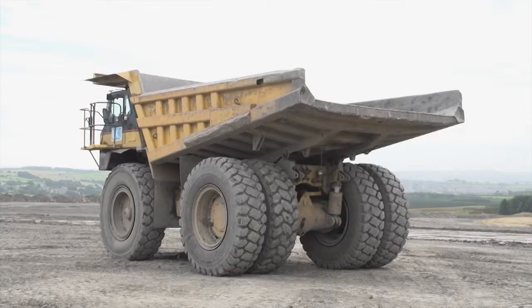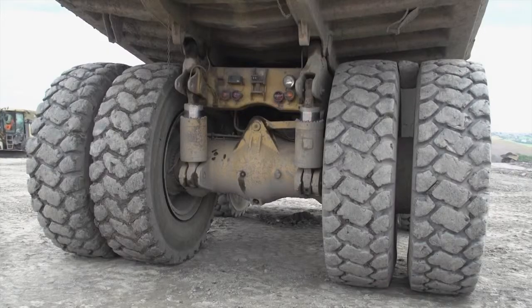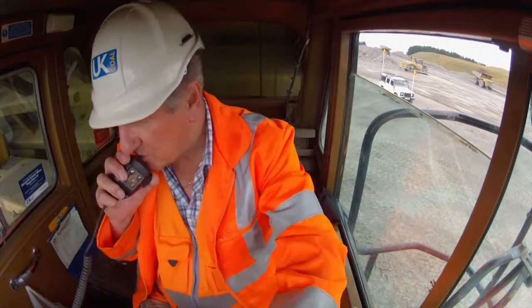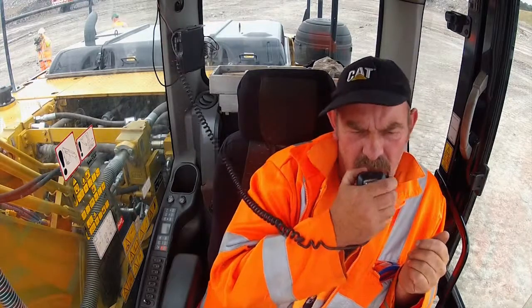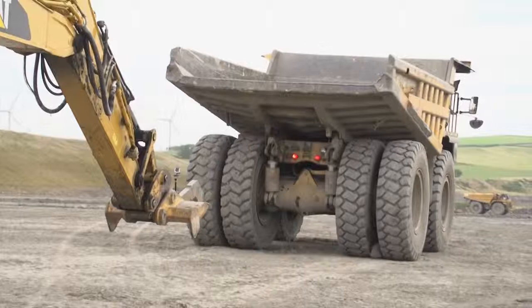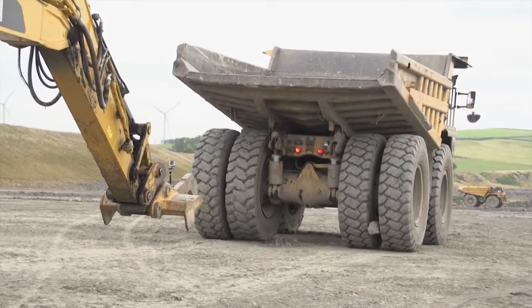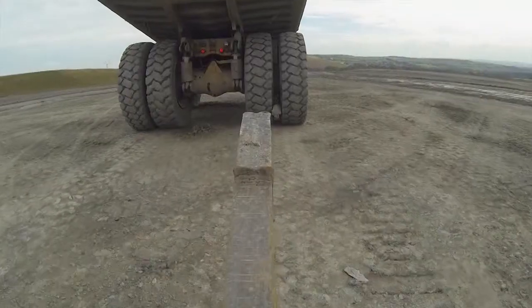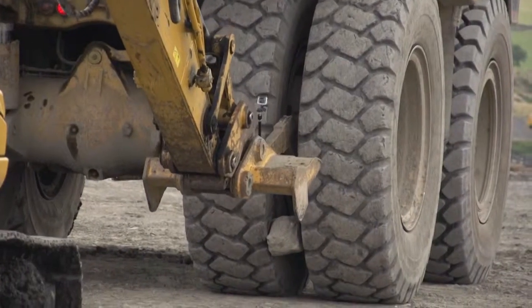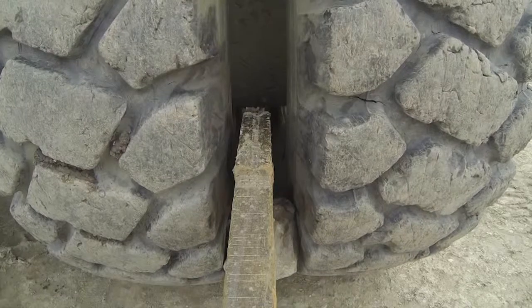The truck driver with the rock in between the tyres makes contact with the back actor driver. Once they've rendezvoused, the back actor driver takes over. He positions the truck by means of two-way radio. Once the truck is in position, he travels forward, puts the finger in between the tyres and removes the rock in a downward motion. It's as simple as that.